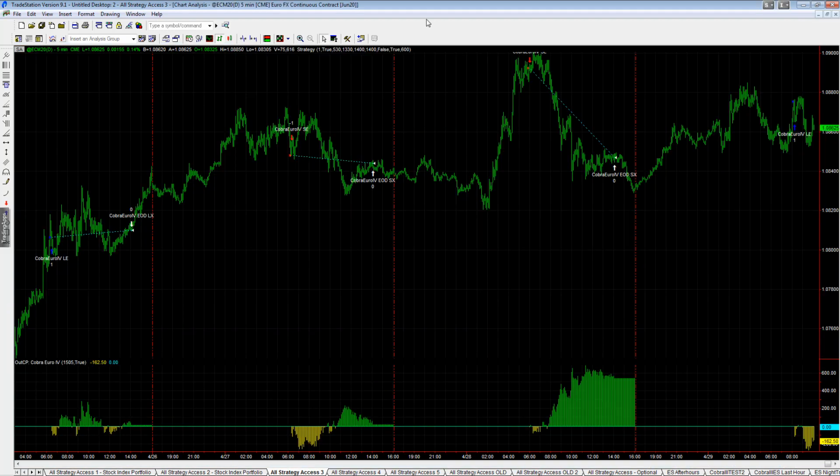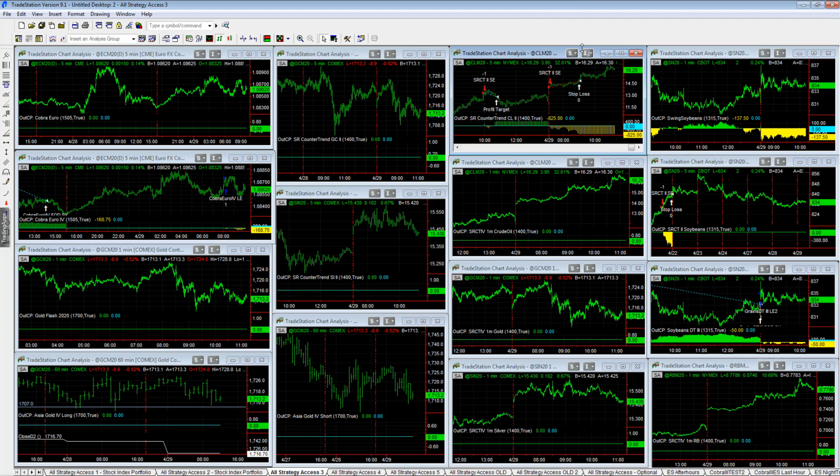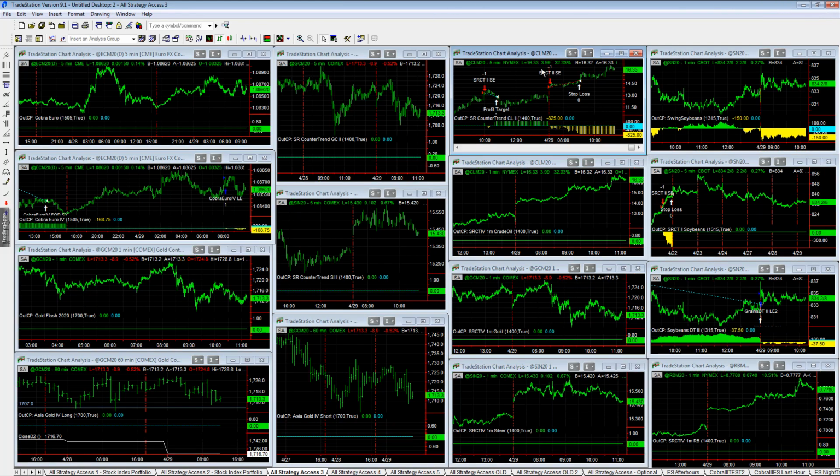All strategy access 3. Cobra Euro had a big short yesterday. It's long today and down a little bit on that trade, minus 156. Crude oil had another loss, minus 825. Actually it had two losses, two winners, one loss, like we have been talking about. Tricky to trade crude oil. You can't trade the front month at some brokers, so we've recommended staying away from crude oil.